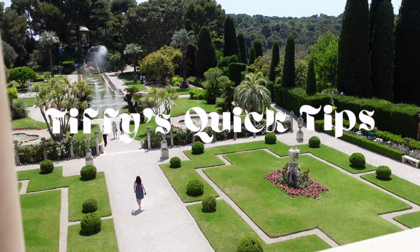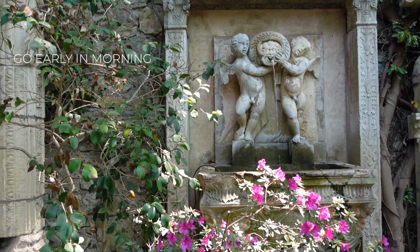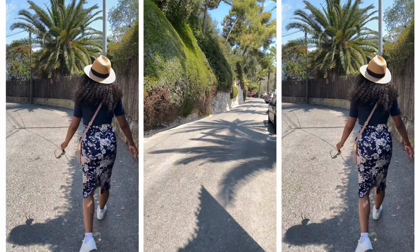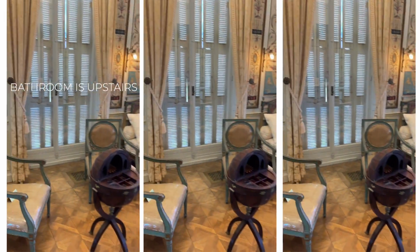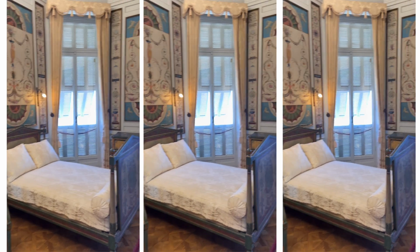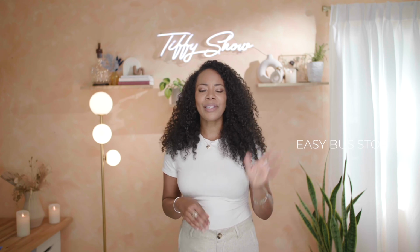On that note, here's some quick tips if you're gonna visit the villa. First up, you're going to want to go early. We went as soon as we got to Villefranche, we went straight to this villa, and we're so glad we did because halfway through the day, we kind of noticed it started to get more crowded. The next thing is there's a bathroom upstairs. I'm letting you know because you're going to think the only bathroom in the villa is downstairs or outside. There is one upstairs that was barely used, so run to that one. And last, when you exit the villa and you walk down, there is a bus stop that can take you back to that small beach near the train station.